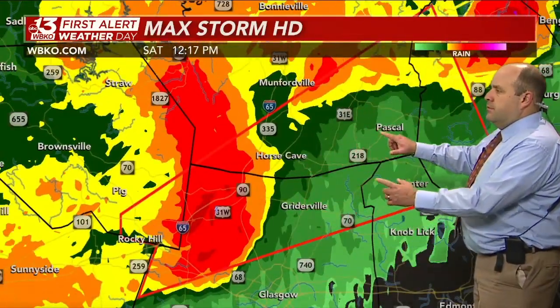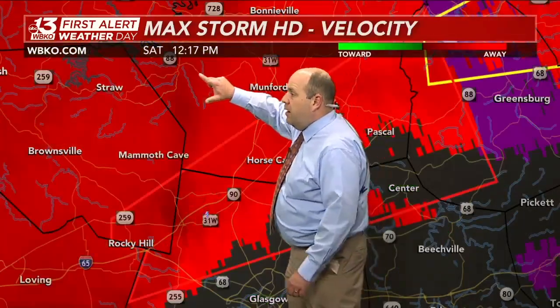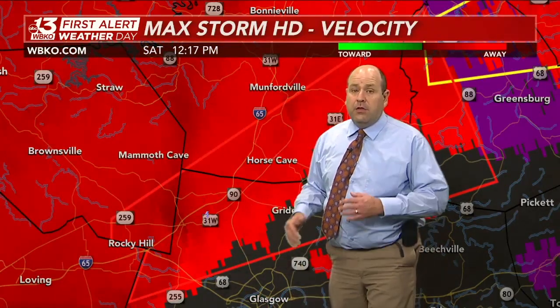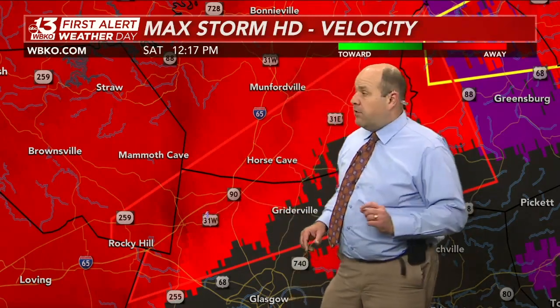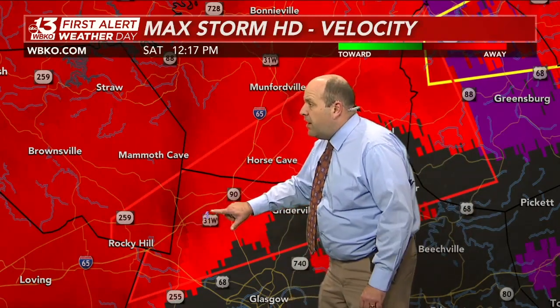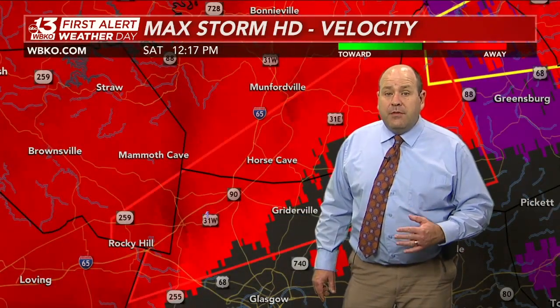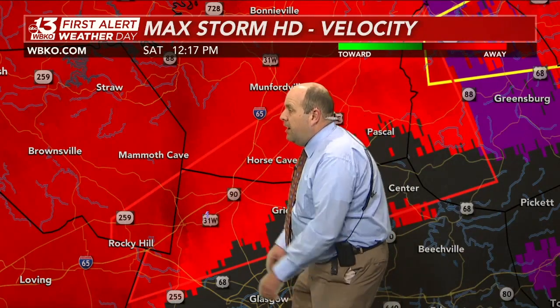It's beginning to bow out. Yeah, it is. Near the Horse Cave community, moving to the north and east. Very pronounced bow segment with this. This goes from Highway 88, this is in Hart County, all the way down into Barren County. We're checking velocity here, again, looking for areas of rotation. The area of most concern right now would be, I would say, close to I-65, 31W, not far away from Park City, also not far away from Cave City, in the northwestern corner of Barren County.